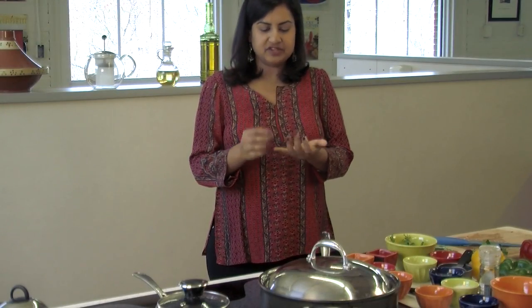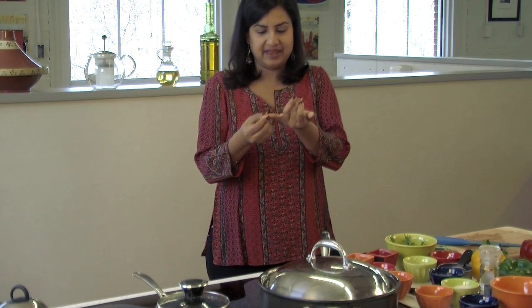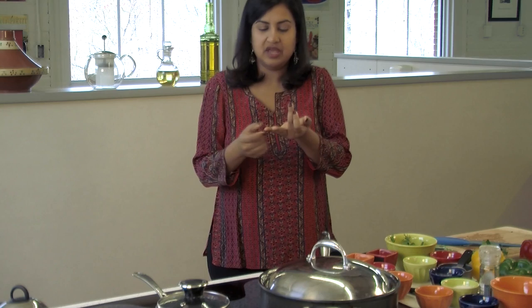So we have started on our main dish, which is the tagine, and we are almost done with our dessert. What we have left is our appetizer, which is tomatoes with baked pepper, and we have mint tea. I'm going to make Moroccan mint tea.